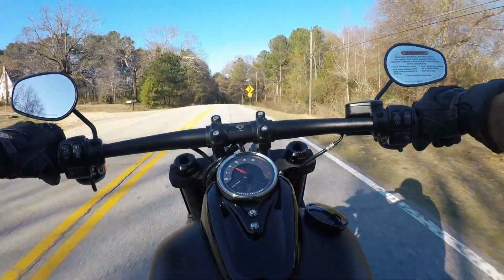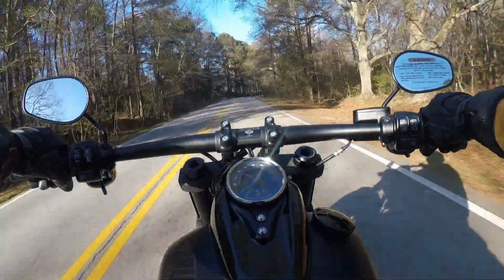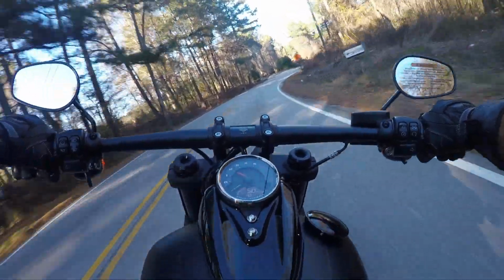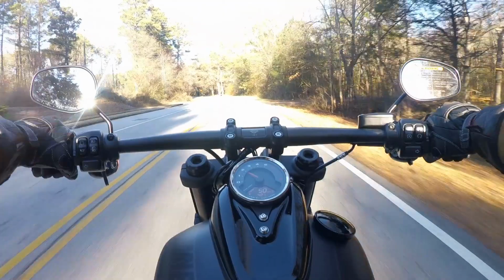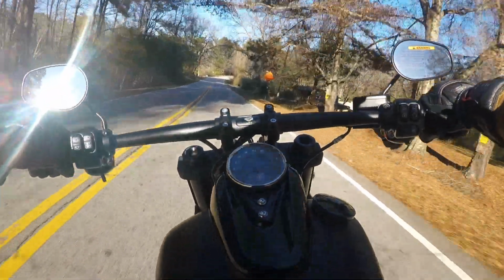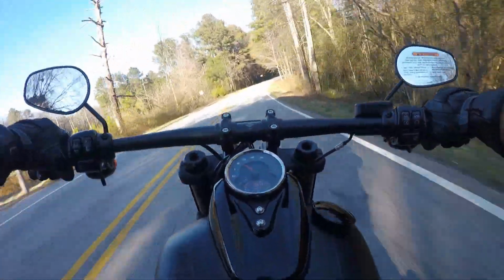And you can see here, we don't watch a lot of Nate riding, but he definitely rides this more aggressively than, let's say, last week he rode the Fat Boy. This one, you can see he gets this thing down in the corners, and this motorcycle wants you to do that. If you're looking for a Harley-Davidson that you can throw in the corners and really whip around, this is the absolute bike for you.